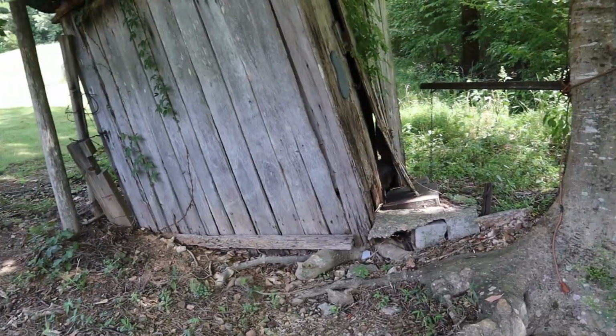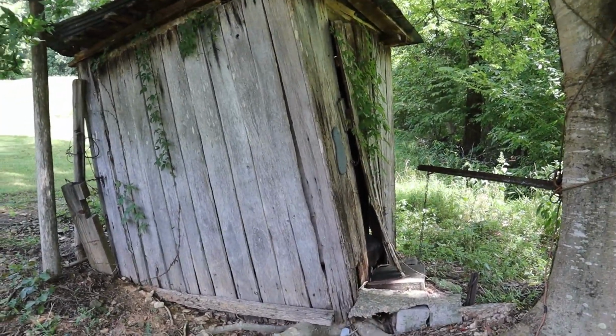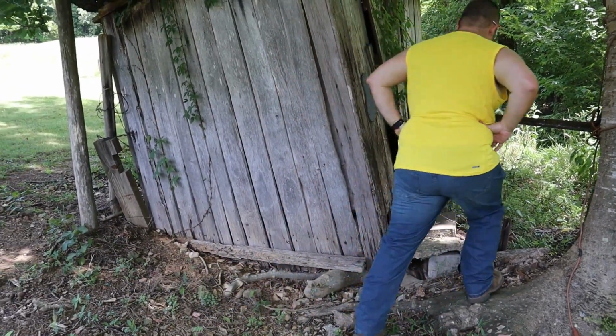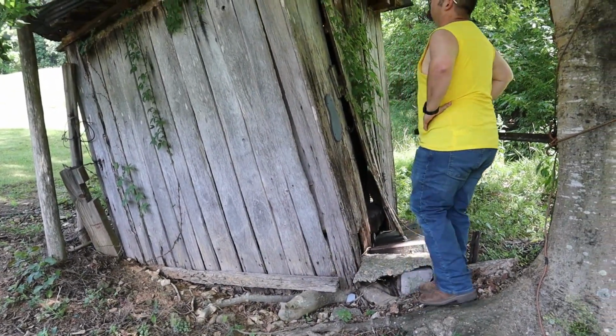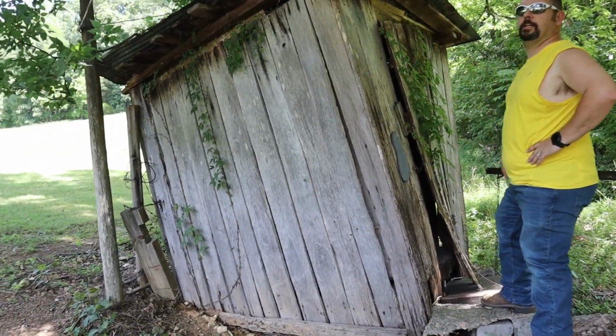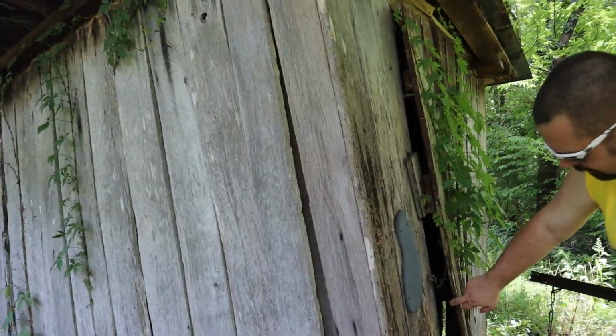Okay. Yep. There's the outhouse. We can't open it because currently the door is holding the whole structure up. I think it needs a slight remodel. What do you see? Can we see anything down there? I can look up in there.